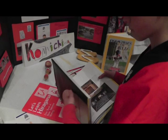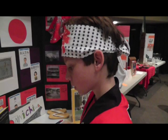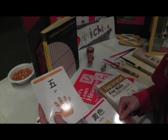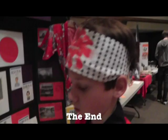I have some flashcards. You're prepared. You got it all. Like this, kiiro is yellow. Go is five. Mimi is ear. Hana is nose. And here's a typical family snack, which I have no idea what it's called. Looks good.